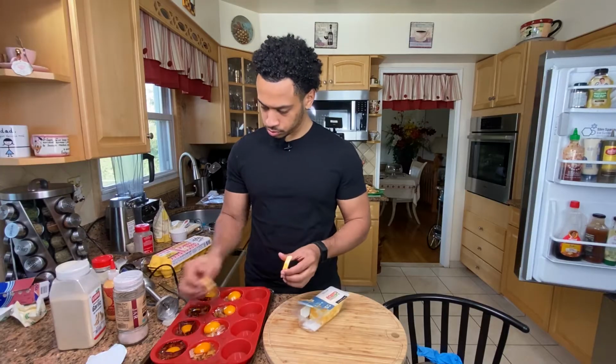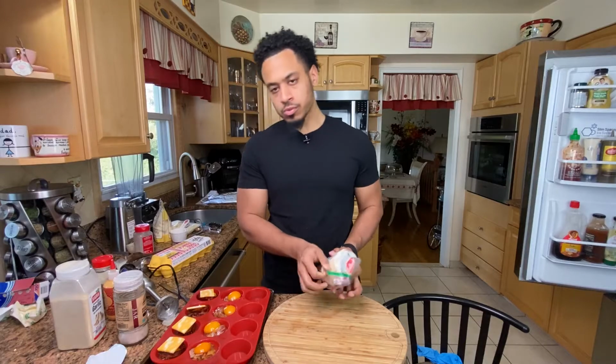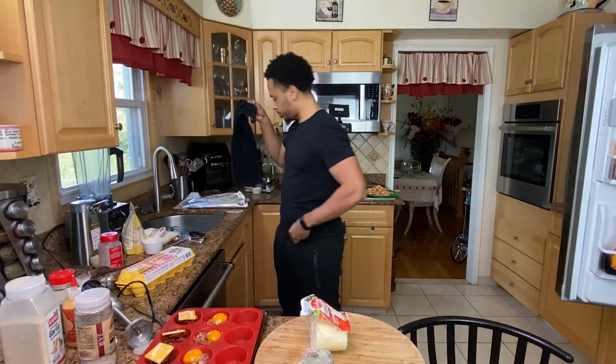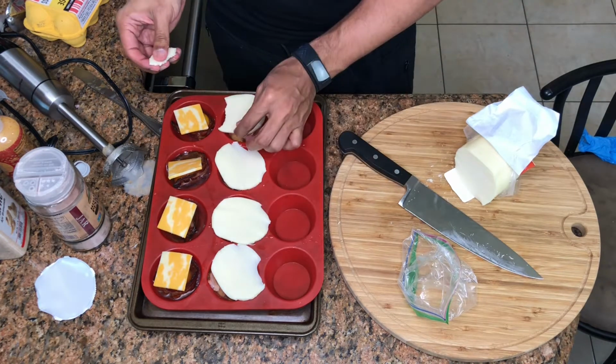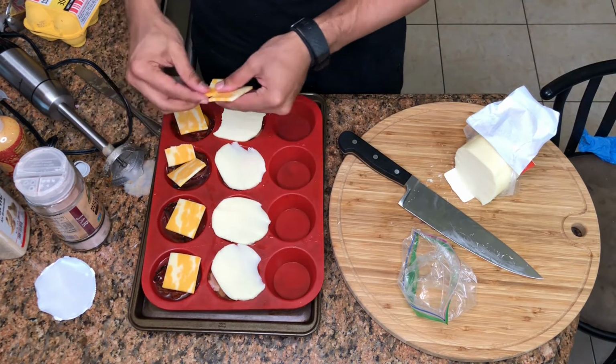This one's nice and simple, and just some Colby Jack on top. Now I'm going to do some mozzarella. Why are you not on my hip? I think I'm going to put a little bit extra.